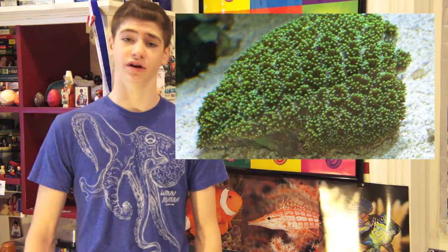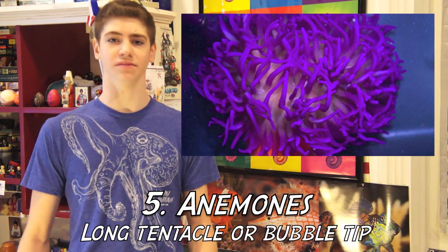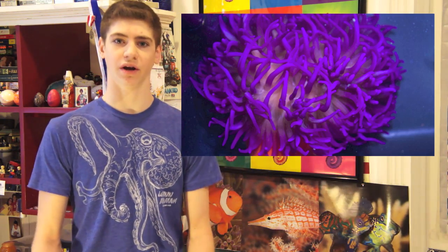Galaxea coral is a very cool coral, and it deserves a spot at 6. Any long tentacled or bubble tip anemone comes in 5th. I know it's technically not a coral, but anemones provide great movement, are very active for mature tanks. It can tolerate anemone fish such as any type of clownfish, which is very unique.